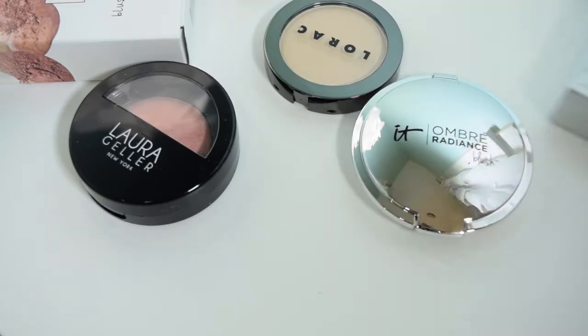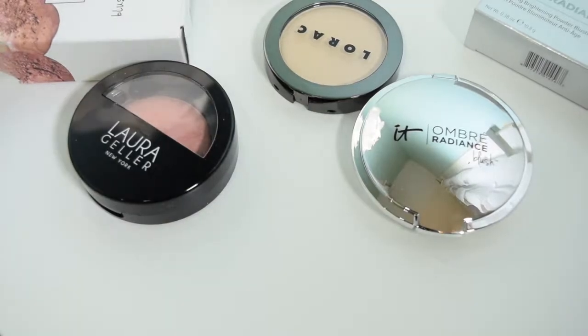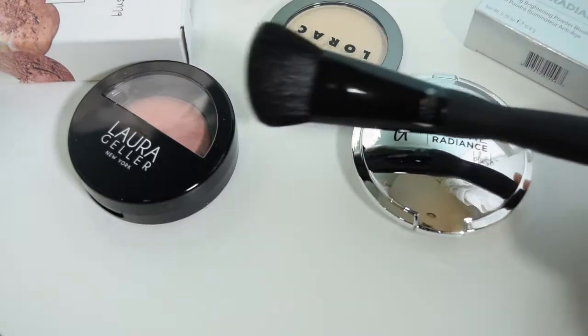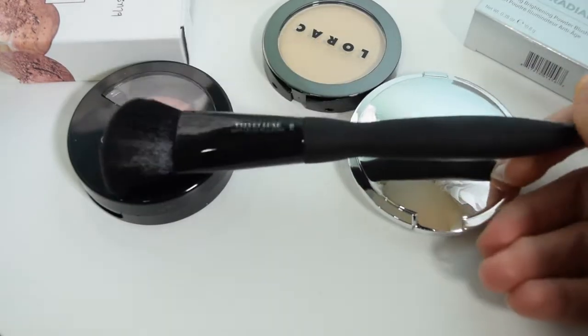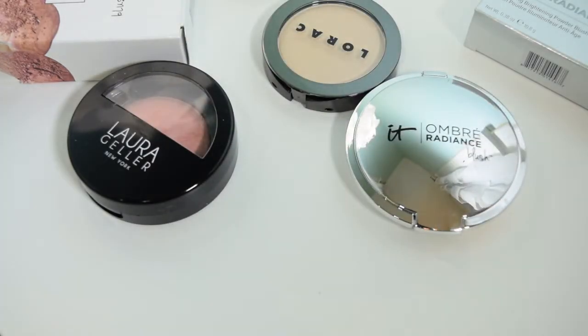And then I picked up, this is an IT Cosmetics Ombre Radiance Blush. You guys know I love the Je ne sais quoi that I use all the time. And I've really been wanting to try another one of their ombre blushes for a while. But they are, I think, $24, something like that. But they had a deal where if you bought the blush and this brush right here, which is normally $38, then you got both of them for $38. And so basically the blush was free.